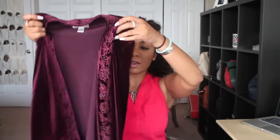I love the velour, the velvety material. Found a cardigan that is a velour and I'm so happy. It is just this winey color, is this a maroon? Oh my gosh, what is wrong? Good thing it's back to school time, maybe I should be going back to school.